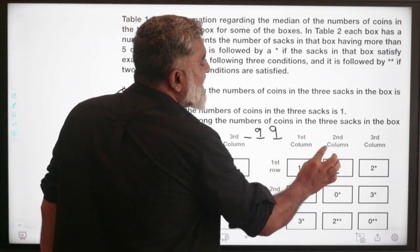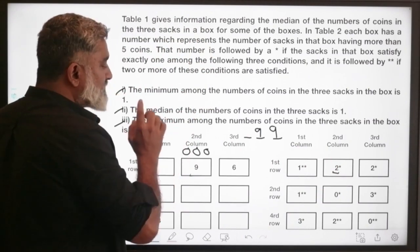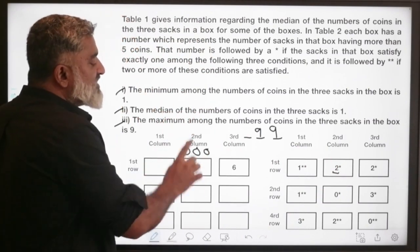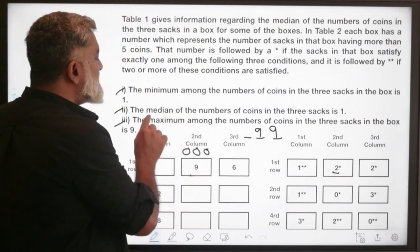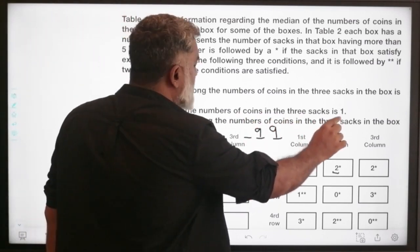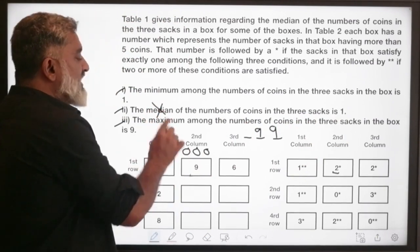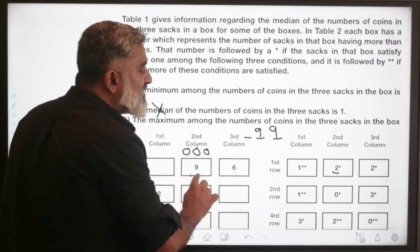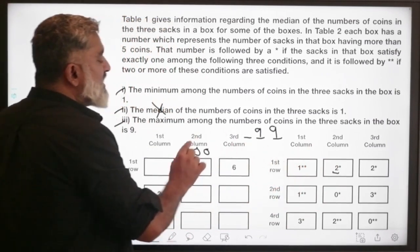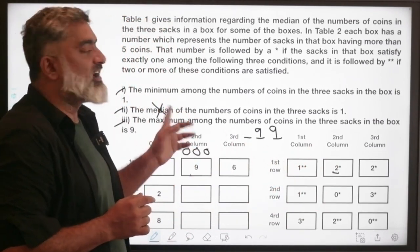There is a 1 star here. One of the conditions is being met in this story. Let me see this one. This is an easy one. The median of the number of coins in the 3 sacks is 1. I know the median is 9. So obviously this rule in this particular story, I'm looking at second column row 1, is out. 9 is the median, 1 is not the median. This rule is definitely out.